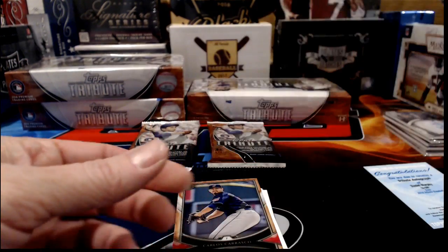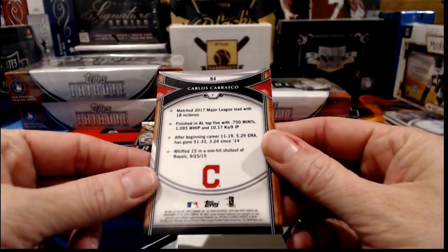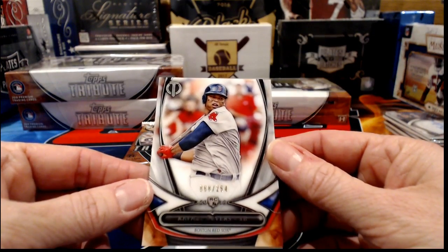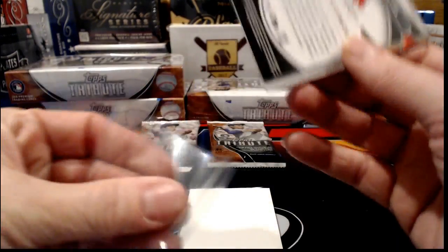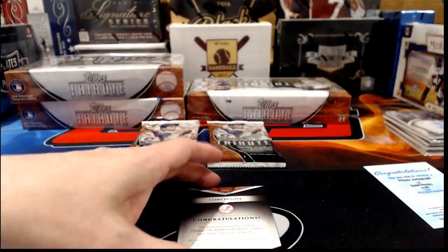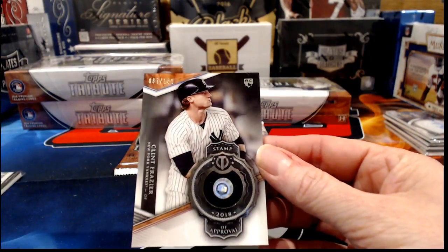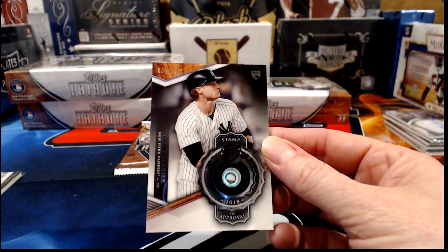Souza for the Rays. For the Indians, Carlos Carrasco. Devers to 254, Rafael Devers, Red Sox, rookie. And the Yankees with a little Clint Frazier rookie relic there, numbered to 150.